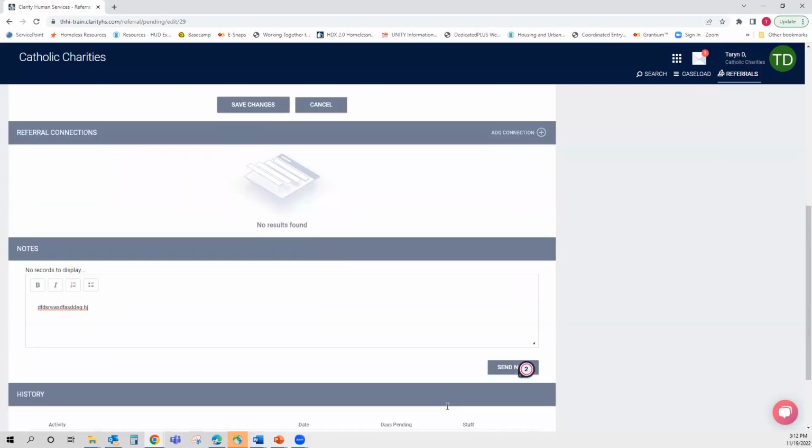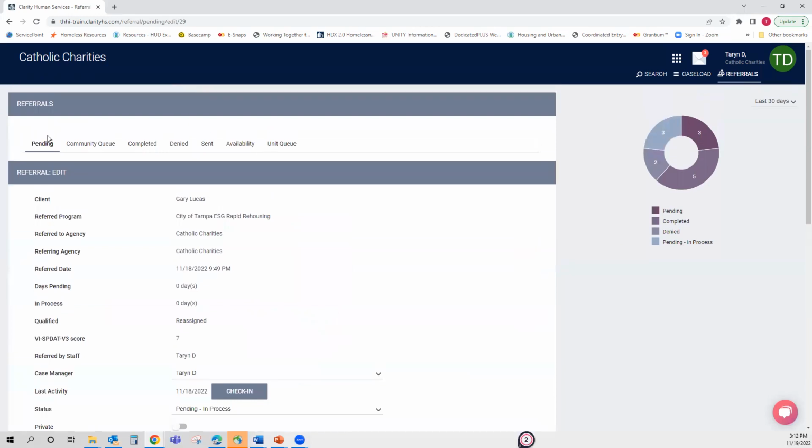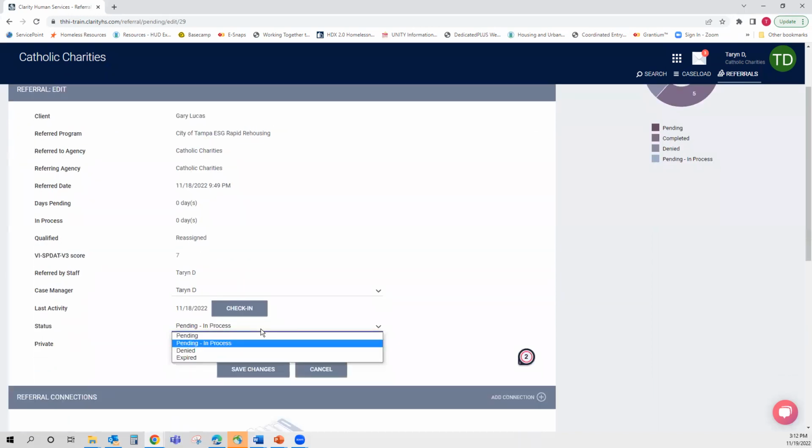And check in and stuff like that. This is where you do this. Everything would be done in the pending tab, up until we know that Gary is either going to be denied or his referral expires, because you give him 30 days to do something and he hasn't done it.